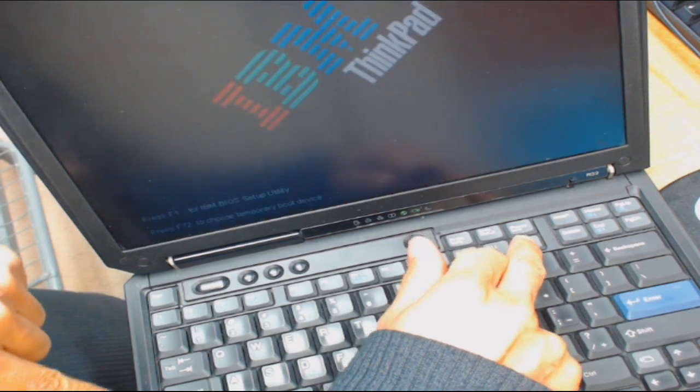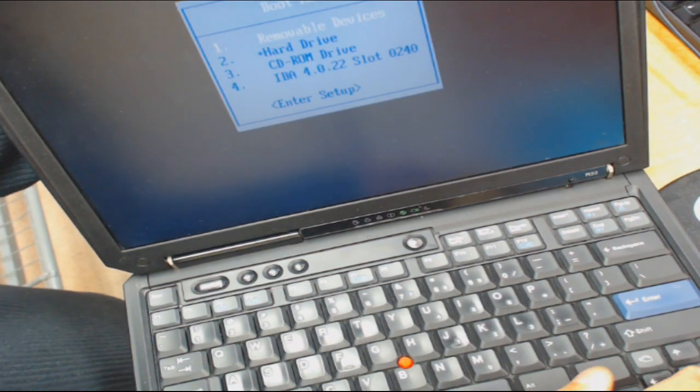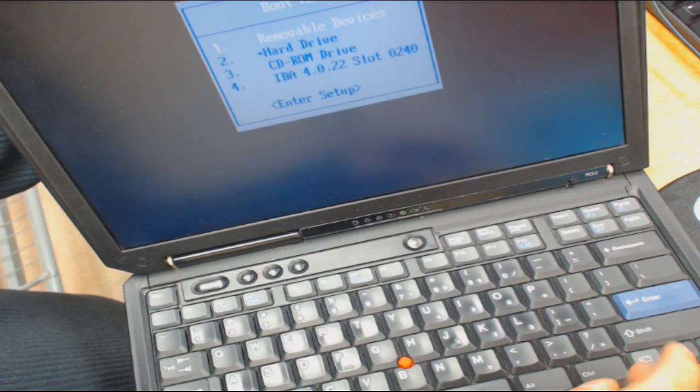Let's try this slot. This Lenovo R32 has a USB port on the left-hand side, and one in the rear. Removable devices! Yeah, this isn't going to boot. So, I don't know, I'm going to have to figure this out.